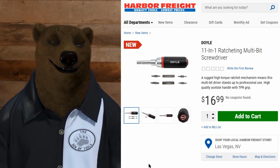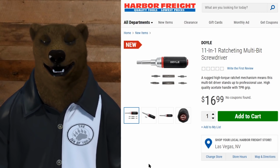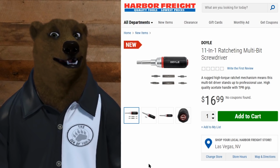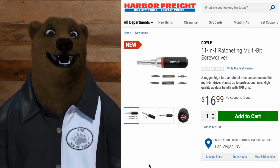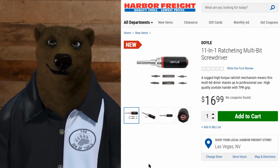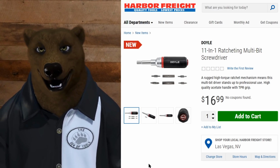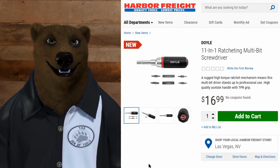First up, we got the Doyle 11-in-1 ratcheting multi-bit screwdriver. Now, as we know, Doyle, based on their pliers and stuff, this is their premium line of hand tools other than the Icon. Why they chose to go with multiple name brands for the different types of tools, I don't know. Don't ask this tool bear. I don't get what the marketing department over at Harbor Freight is smoking. But the point is, these are their upper tier level of screwdrivers. And if you're looking for a multi-bit, this might be a solution for you.